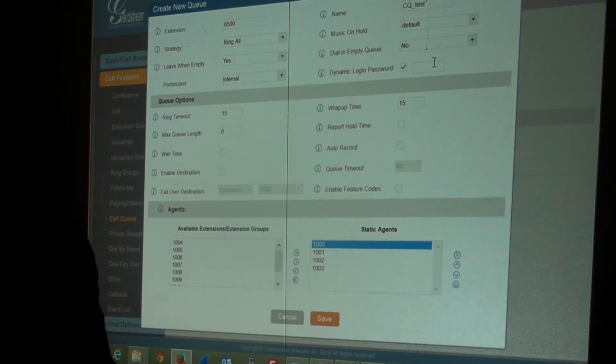Log in as an agent. Right. Because they still have to log in, it doesn't automatically log them in, right? No, they need to manually log in. So they log in through their phone? With their phones. They basically dial into 6500, and because we have that option turned on, you enter the PIN number here, they enter it, and they are in the queue.